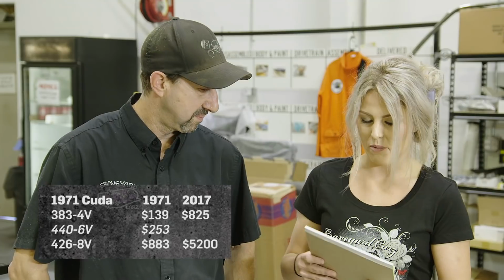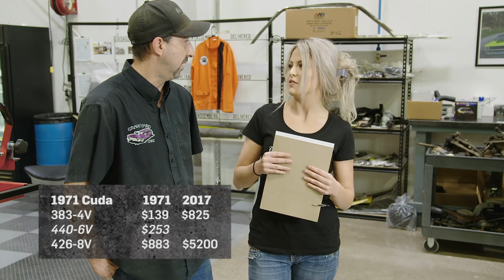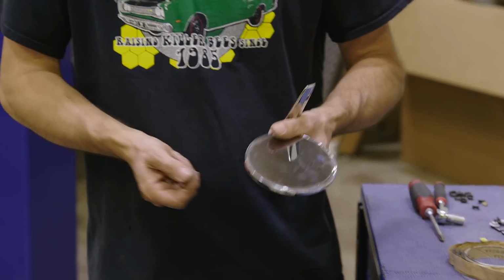$825. Okay, what do you think about the 446 barrel upgrade? The 446 barrel upgrade was $253 back in 1970, huh? Wow. So that's got to be over $1,000 bucks today. Yeah, $1,503.30. Jeez. Definitely still worth it, though. I would definitely do it. The six pack, still worth it. Kind of cool how you could just walk in and customize your car. Yeah, you could order it from the factory, and they would put whatever options you want on there.